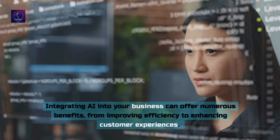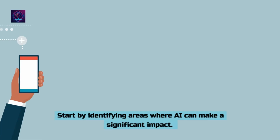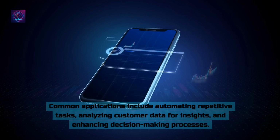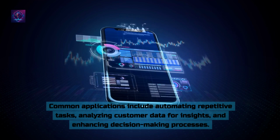Integrating AI into your business can offer numerous benefits, from improving efficiency to enhancing customer experiences. Start by identifying areas where AI can make a significant impact. Common applications include automating repetitive tasks, analyzing customer data for insights, and enhancing decision-making processes.